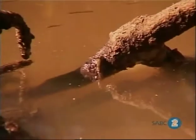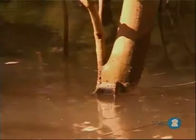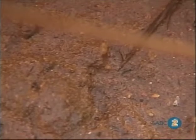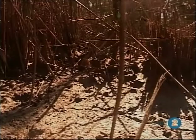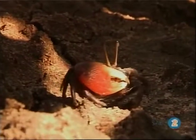The mud skippers, small fish, hop around on the top of the mud surface. They feed off the organic matter that's on the mud, algae, seaweed, things like that. Fiddler crabs, very distinct. And the males, the one pincer is very much enlarged. They live off the leaves of the white mangrove tree.